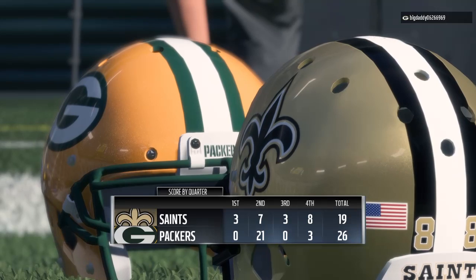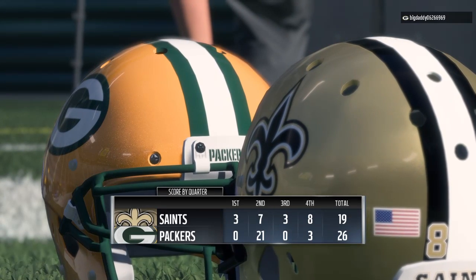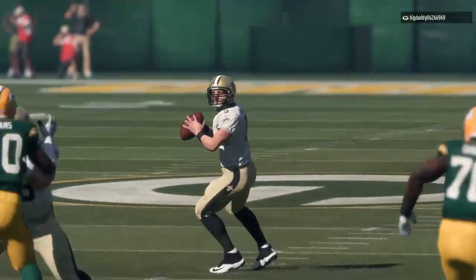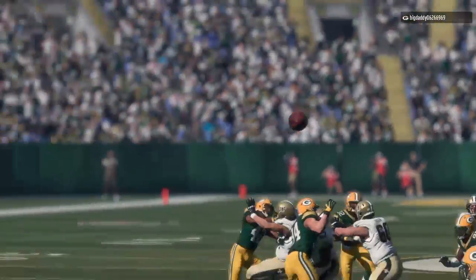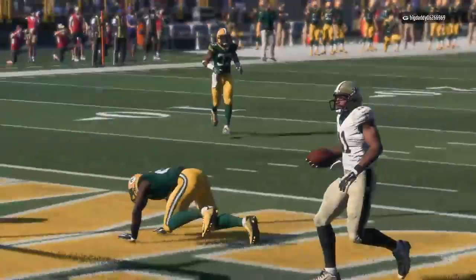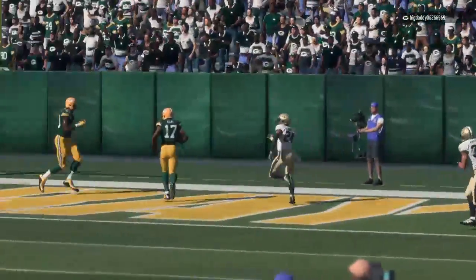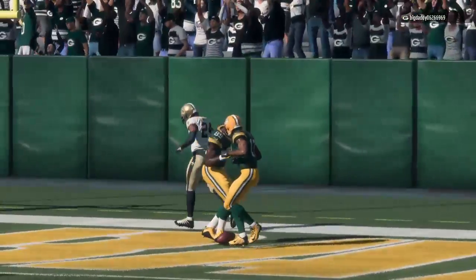So for Green Bay, they move back over 500 now at 4-3. And they'll be able to enjoy this one through the bye week before they get back at it again. Meanwhile, for New Orleans, the loss here will move them back to 500 at 3-3. And they'll get a chance to redeem themselves next week at home against the Chicago Bears.